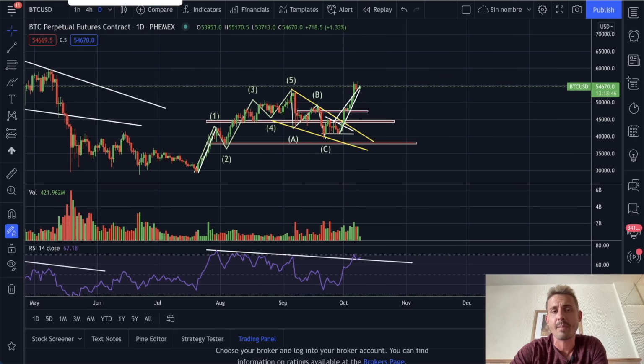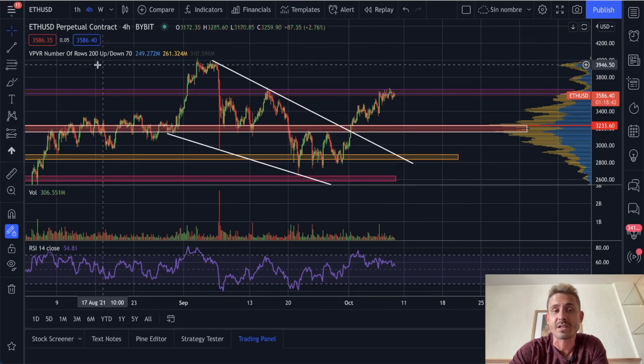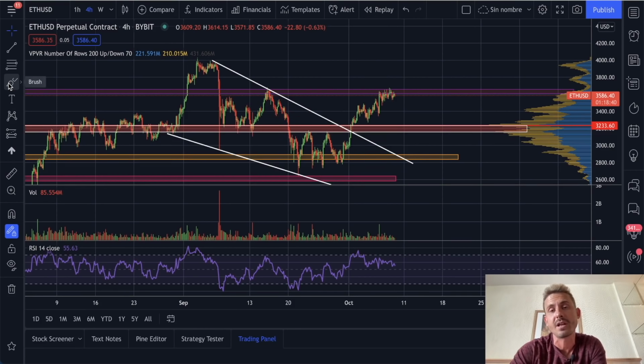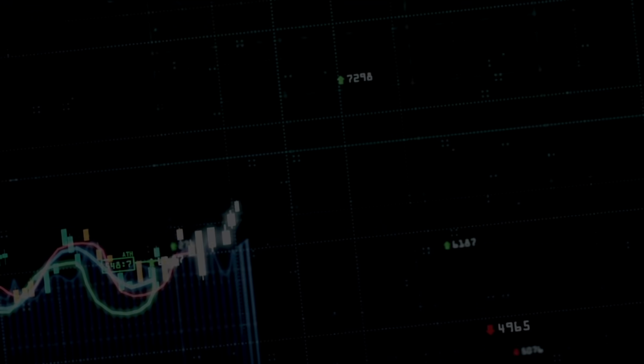We're also going to take a look at Bitcoin on the macro perspective, and we're going to take a look at Ethereum because I see this massive bullish pattern that could happen after this dip. So make sure to stick around.